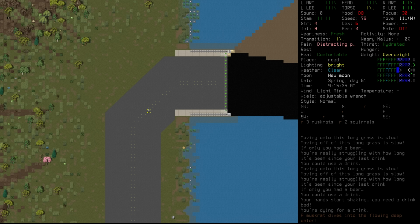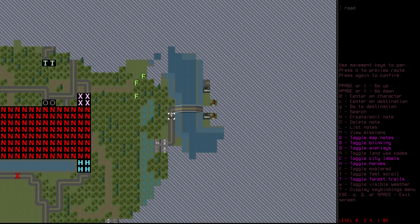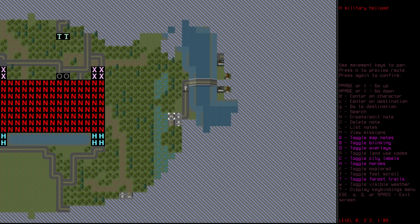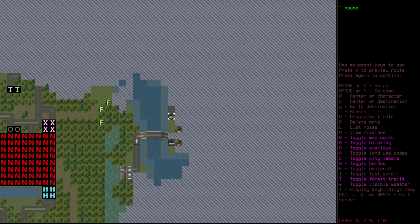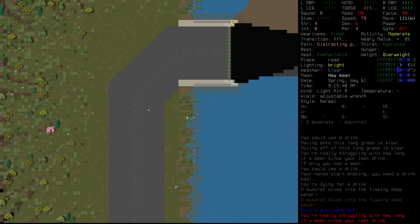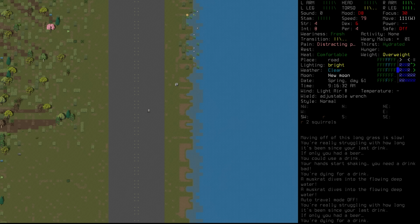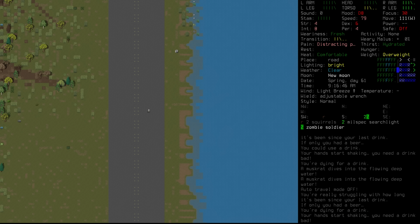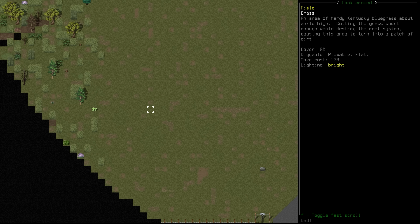We're dying for a drink. I know. Believe me. We'll try and make it happen. And you know what? We might be able to. If the helipad is a bust, looks like we've got a little bit of a town over here on the other side of this river. One thing at a time, Dylan. Let's get a little bit closer to the helipad, keeping our ears open. We do have, you know, poor hearing, which ain't gonna help.